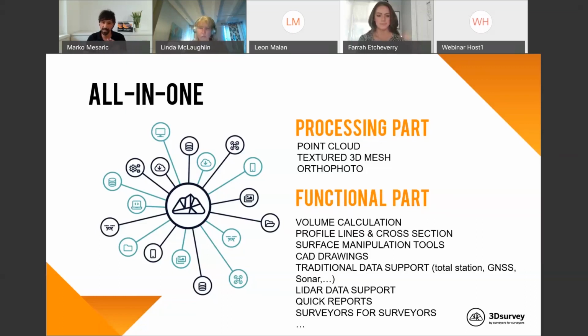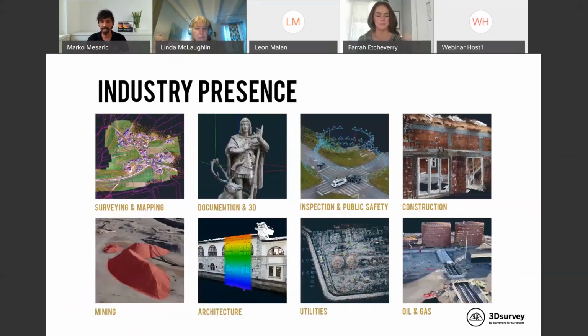It's great to have this in a single software, and this makes you really, really effective. So this part is super, super important to know. And if we see the industry presence where this technology is effective, we have, for example, here 8 industries.